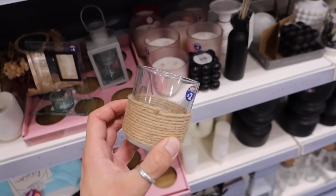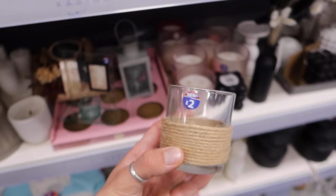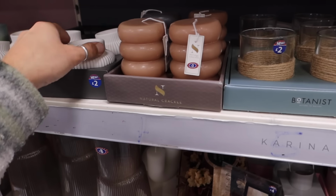These little jars are really nice. You could definitely DIY those if you've got some jute twine hanging around, for £2. They're lovely. We've got some really nice candles in here too for £3.